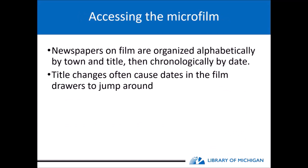I wanted to put this here: accessing newspapers. For those of you who decide to come in and do some of the research here, there are some good things to point out. Newspapers on film are organized alphabetically by town, then by title, and then chronologically by date. Key point: title changes often cause dates in the film drawers to jump around.